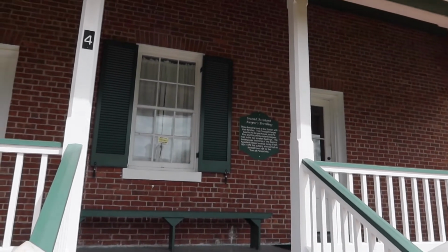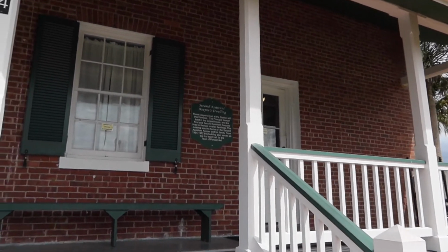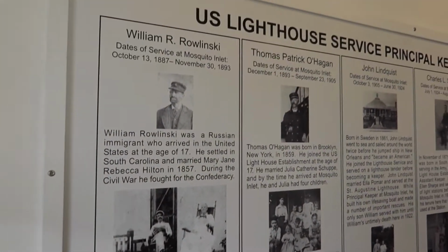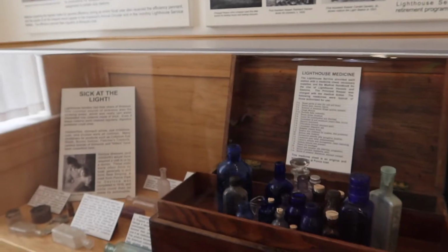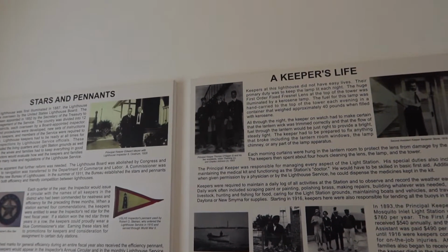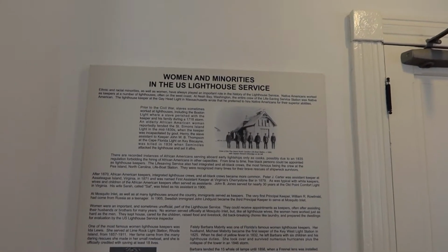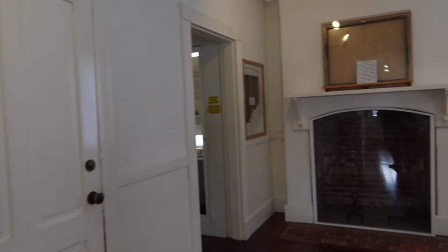Alright, so this building is the second assistant keeper's dwelling, and we are going to try to go inside. Door seems to be a little heavy. Wow. This place is pretty cool.